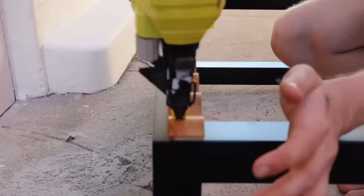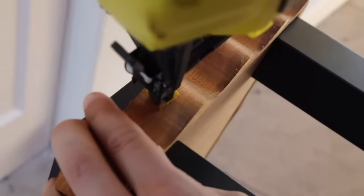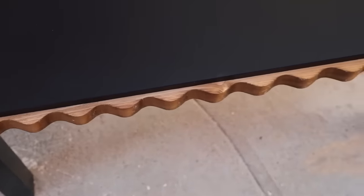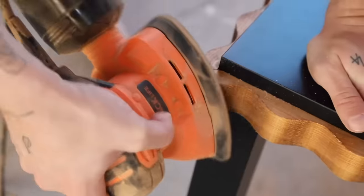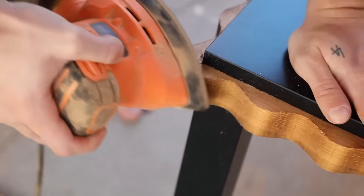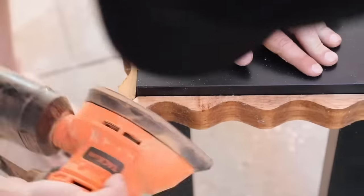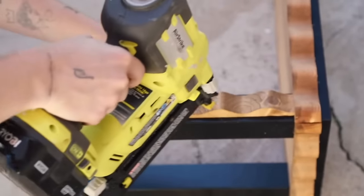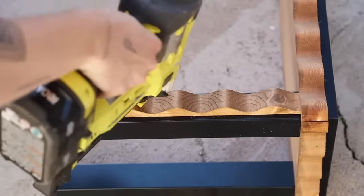So I just used a couple of brad nails all the way across, added my trim piece around, and then where the corners meet up, of course, they're not gonna be perfect just because it is that scallopy trim. So I'm using a sander to just sand down those corners and give a smooth finish to the corner. As you can see here, it looks really nice and clean, and I did add a little bit of stain over the top of that just to make it match the rest.